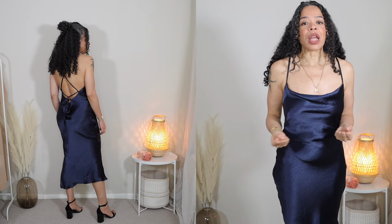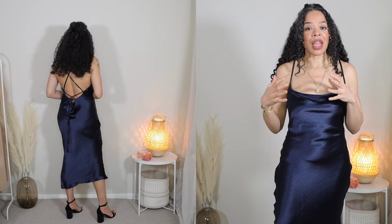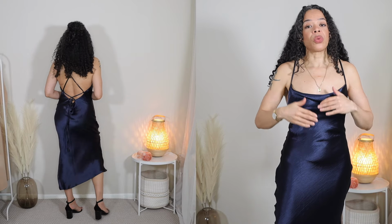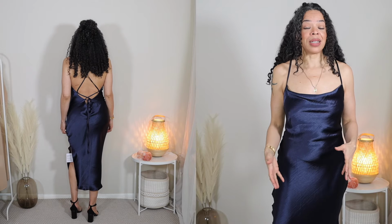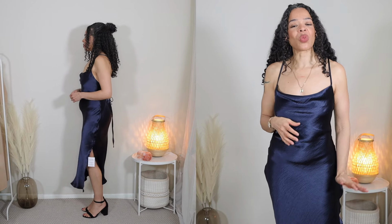Now, when it comes to the length, it is a true midi dress, so it cuts down a little bit lower than my knees, which again, I find quite flattering. And it also has a slit on the side, which is not too high. I find sometimes dresses like this, they tend to cut them quite high on the leg.